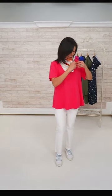I love this scarf. So pretty. Yeah. It's nice. A little scarf. A little silk scarf. You want to show the scarf? Sure. I think I'm always wearing this scarf. I love it.